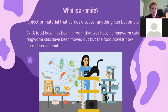So in this example, a food bowl's in a room, and then we have a bunch of ringworm cats in there. You can remove all the cats, but if the food bowl is still in there and it hasn't been sanitized, that's still a fomite. So that can still harbor spores so that the next animals that are in there, if they use that bowl, then they're exposed to those spores.